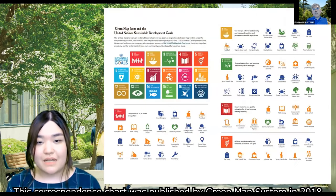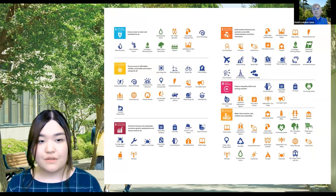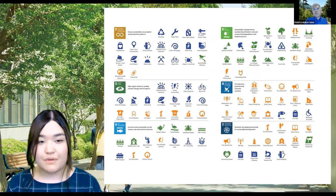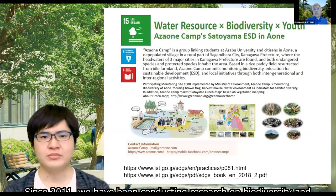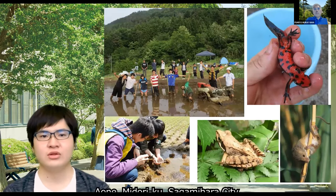This correspondence chart was published by Green Map System in 2018, but it is just an example. With this as a guide, you can all figure out which green map icons relate to which SDGs icons. Since 2011, we have been conducting research on biodiversity and practicing community development based in a revived fallow paddy field in Aone, Midori-ku, Sagamihara City.